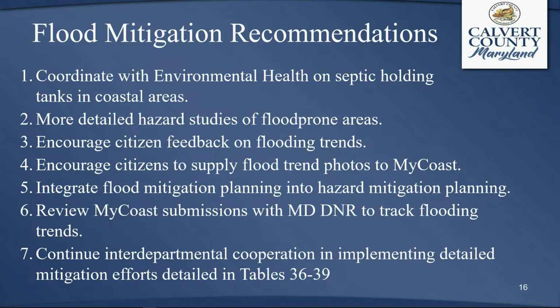The 5th recommendation is to integrate flood mitigation planning into our hazard mitigation planning, which, as you see, we are doing. This plan will be adopted as an amendment to the hazard mitigation plan that we currently use. Review MyCoast submissions with Maryland Department of Natural Resources to track those flooding trends and gain a better understanding of them. And then finally, continue interdepartmental cooperation in implementing detailed mitigation efforts, as detailed in tables 36 through 39.